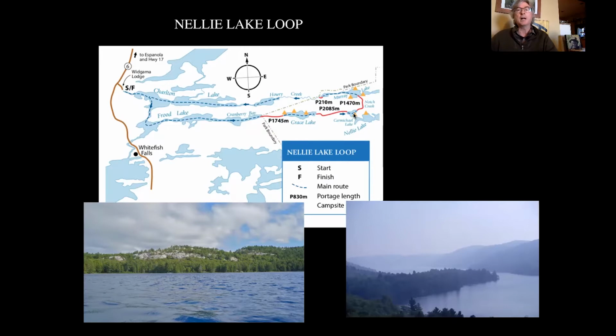And then there's a place called Carmichael Lake, which is just a side bay of Nelly Lake, and that's where Frank Carmichael, of the Group of Seven, painted. And there's a portage here. Thankfully, you're going downhill into Murray. Murray is more of a swampy lake, and then you go down through Harry Creek, which is swampy as well. But that portage, you'll be thanking me for telling you to go that way, because you might curse going uphill on these, but you do not want to go uphill on this one.